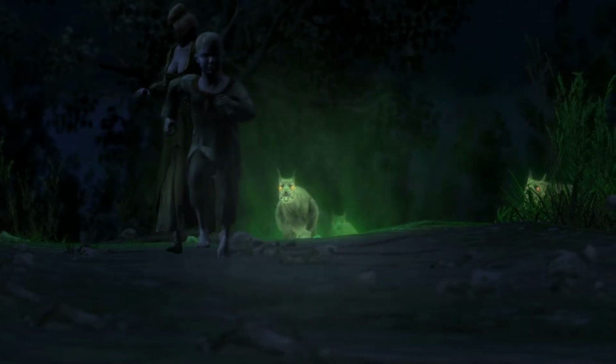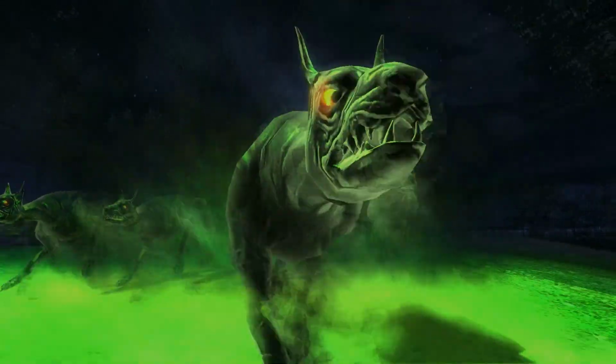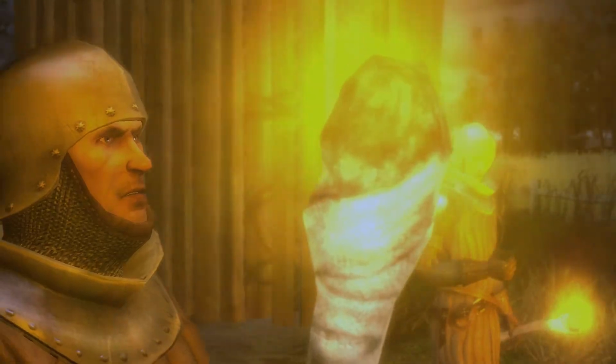Oh man, yes, they are very evil dogs. They're glowing, man. Come on. If you see something glowing, don't even look. Just go. Just run.